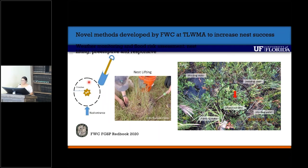We have a nest in the center. Then we use a shovel to cut the diameter around this nest. And here's how this happens. Then the person with the shovel is lifting the nest, and the second person is shoving soil underneath this nest. This makes the nest sit higher than the rest of the ground by a couple of inches. And here we see how this works. We have a lifted dry nest, and then all around it we have standing water. This nest would have likely failed due to flooding had it not been lifted.